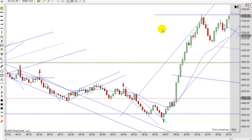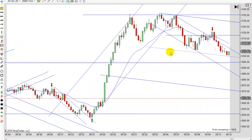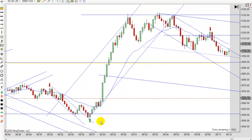If you catch that, I mean, that's a nice move. That's all I can say about it. So, but anyway, that's your only chance to really get in. You can't join this thing way up here. There's actually a second entry long right there, but it's not one you really want to take.